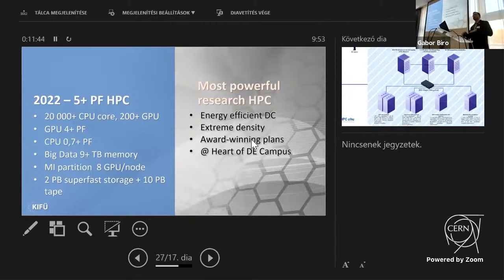So what's under the hood? That's about 20,000 CPU cores inside, and more than 200 GPUs. We're already planning an upgrade here. So we are aiming to have at least 10% more GPUs and CPUs inside. That would add up to at least 4 petaflops of GPU computing power, and almost 1 petaflop of CPU computing power at the end of the upgrades. That would mean we will have GPU accelerated nodes and CPU only nodes as well.